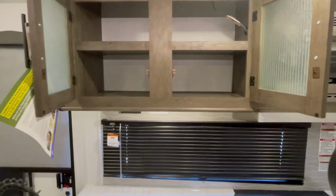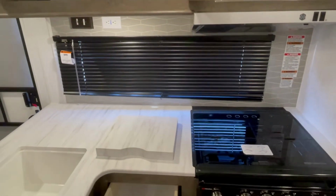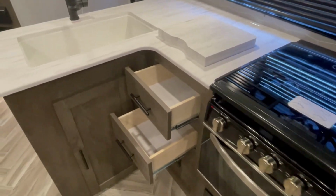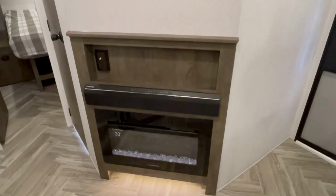As you can tell, I'm getting better with these videos as far as I'm opening up everything before I even go inside the unit, so you don't get a bunch of Blair Witch. But you can tell there's a lot of interior storage for a 29-footer, and then you still get the fireplace, the sound bar, and a place to put your TV where you don't have to turn your neck.